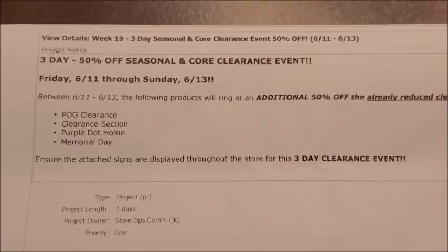Dollar General marks down all of their discontinued merchandise to 10 or 25% off, and maybe over time the items might mark down a little bit further, but the stores usually don't get notified when those items drop down any further in the clearance section. But when we have these Dollar General clearance events, you're going to be able to get anything in the store's last chance clearance section that has been discontinued at an additional 50% off.